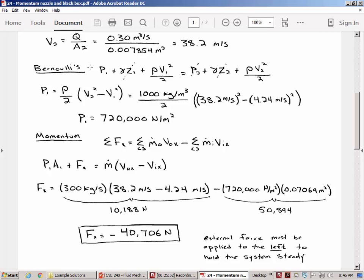So I'd encourage you to do the same thing. It's too easy to get mixed up about what direction the force is. And so, the three ways that you can specify the directionality of the force is with the sign convention, with drawings, and then clarifying any potential conflict between the two with just the text on what force is required and whether it's holding the system steady or whether that's the force of the jet on the object itself.